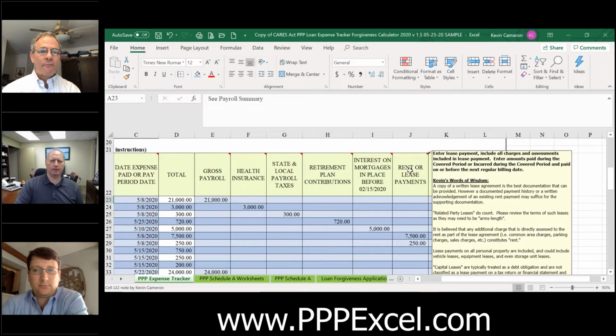There's been some question and confusion on whether or not a capital lease counts. And for those of you that don't know what a capital lease is, a capital lease is just a lease that really is more like a loan. Say you've bought or you've leased a copier, and at the end of the lease term, there's a bargain purchase option, or you can buy the copier for $1, and then you own the copier thereafter. That's generally considered a capital lease. There are some other tests to determine whether or not a lease is a capital lease. But if it's a capital lease, we probably should not be including it.